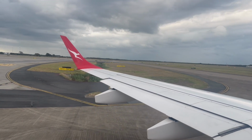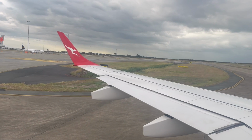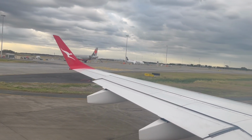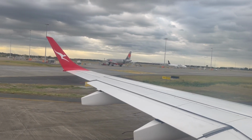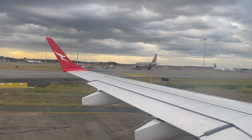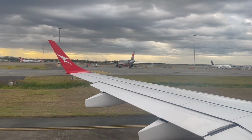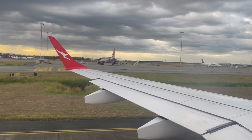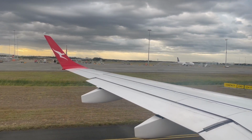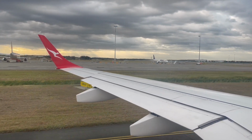So yeah, they were really wasting no time in getting us out of there because of us being delayed. We got pushed back fairly quickly, and then began taxiing out for our departure. I believe there were a few aircraft in front of us meant to depart before us, but they allowed us to depart first due to how delayed we were.